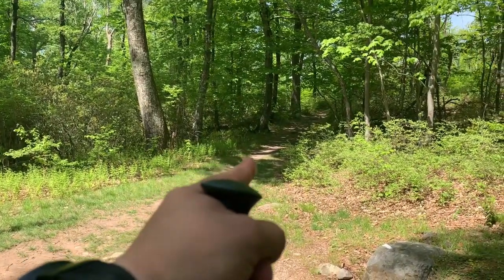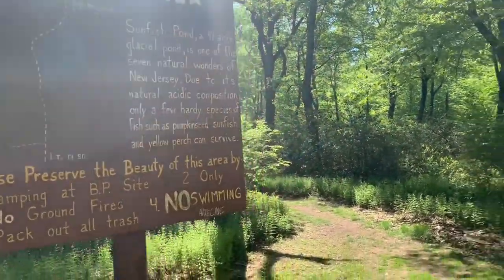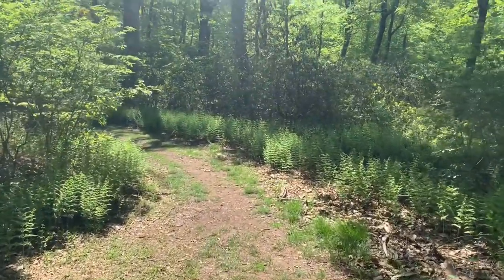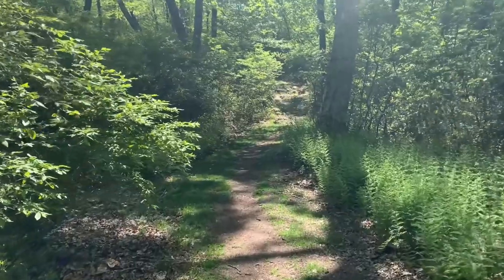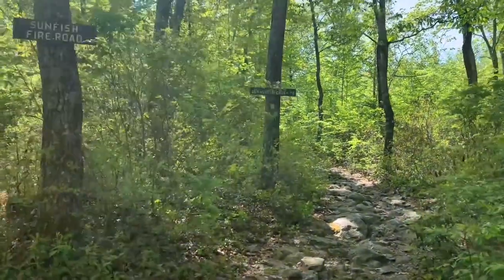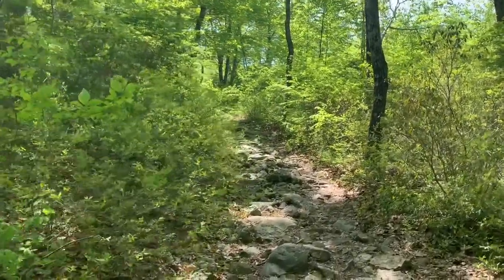Yesterday we came from there. Today we're gonna go this way and take the Dunfield Creek Trail back. Just in case I need water along the way, because I'm running a little low. At least I'll now be able to get some. The start of Dunfield Creek, one of my favorite trails here.